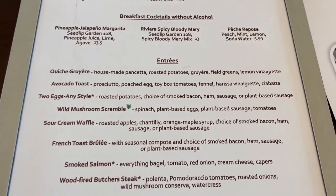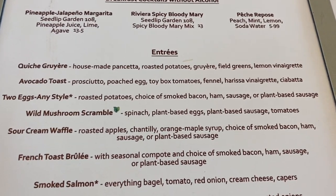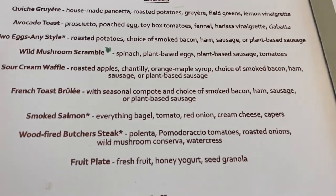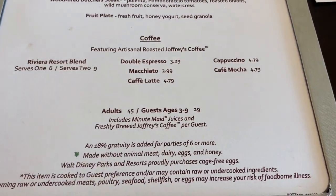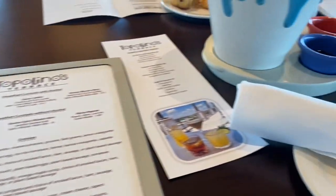Entrees, looks like we got roasted potatoes with the quiche, avocado toast, two eggs, and a mushroom scramble, waffles, French toast, smoked salmon. I'm definitely gonna go for the wood fired butcher steak, I've already decided. Of course, you got your coffee options and whatnot. Everything looks good, man. So, all right, let's get our grub on here.